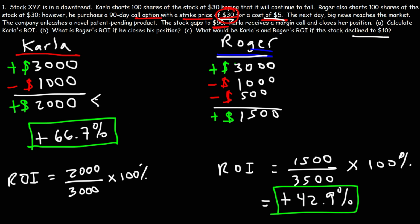Nevertheless, these are the numbers that we need to focus on, because no matter what, if the price of the stock moves in their favor, Carla's gain in the trade will always be $500 more than Roger's, because Roger purchased the call option for $500. So Roger can make a return just as high as Carla minus the $500.